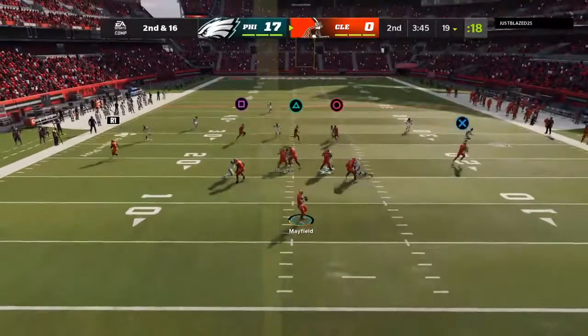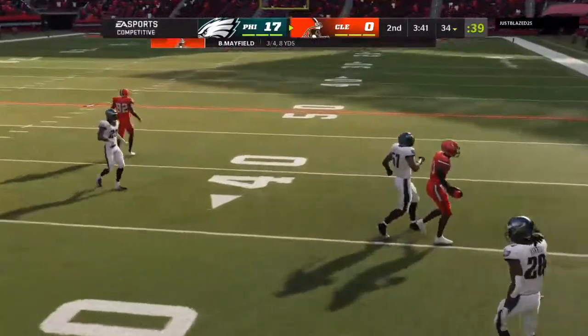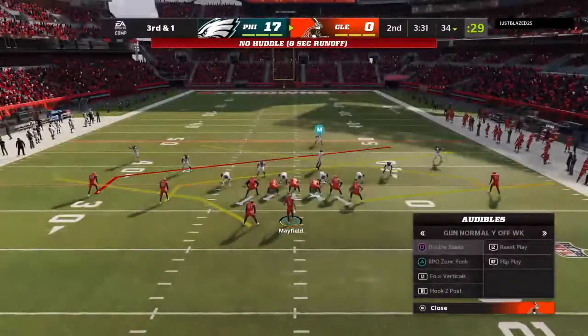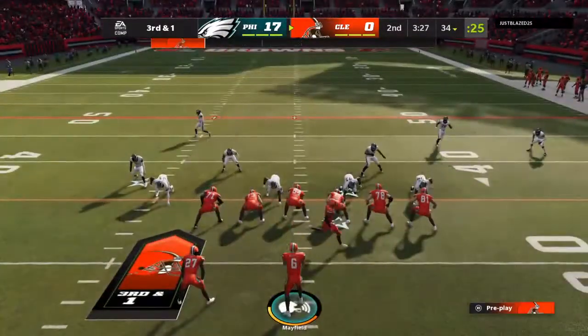Working out of the gun, Mayfield. To the right side, and he's got Landry, complete. And I see an extra defensive back on the field. Little surprise here on 3rd and 1.